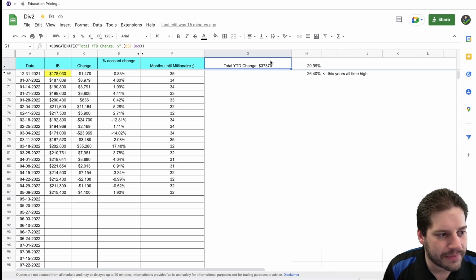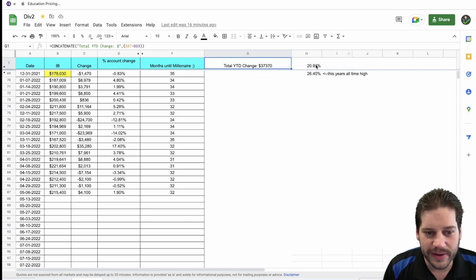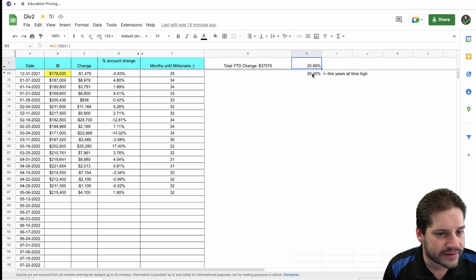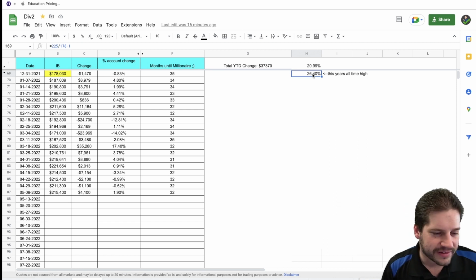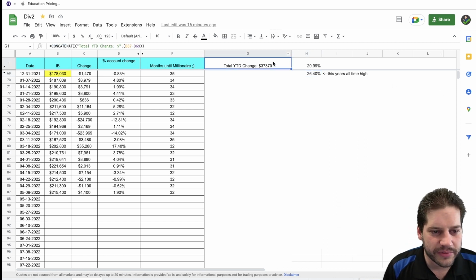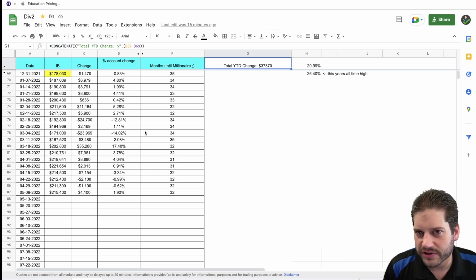Year to date, my account is up $37,000, and that's about 20%. The all-time high was 26% for the net account balance, and then my overall year-to-date percentage return is somewhere between 16 and 18% right now. So remember, this number doesn't include contributions, which I haven't done too much, but I have contributed some money.